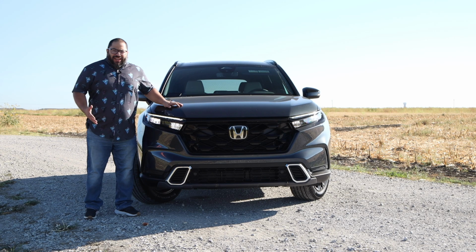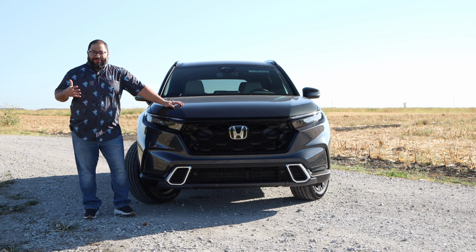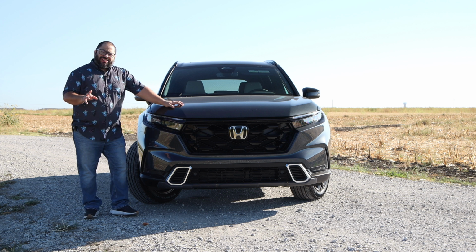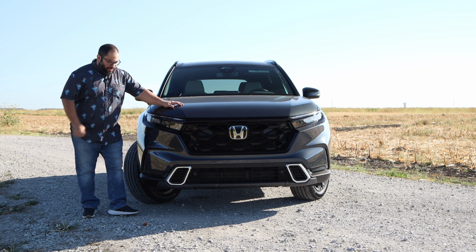We get started in the front, and this thing is really nice. I love the front styling of this. It's really aggressive. And yeah, it kind of looks like a baby Pilot, but I think it's got some cool things that Honda may want to consider putting in the Pilot.